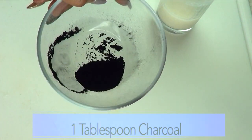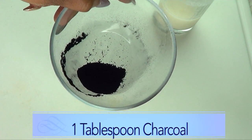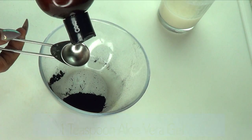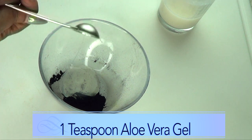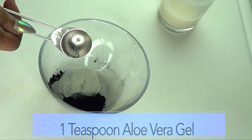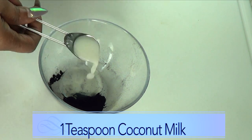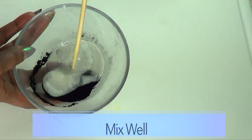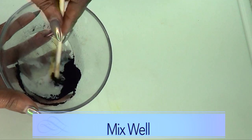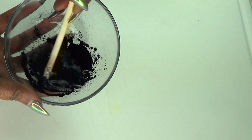Now you don't need a lot of charcoal for this mix, so I'm using just 1 tablespoon of charcoal, 1 teaspoon of our aloe vera gel. If you have fresh aloe vera gel, it's just as good. And I'm going to start off with 1 teaspoon of our milk. Pour this in, and now I'm just gonna slowly blend this in the charcoal. So just take your time.